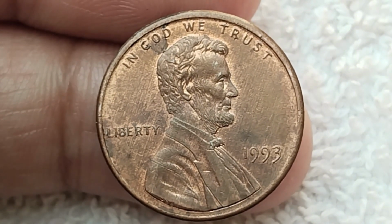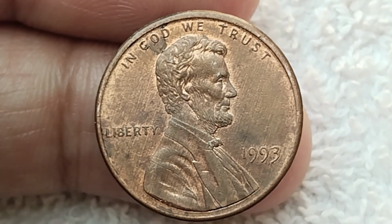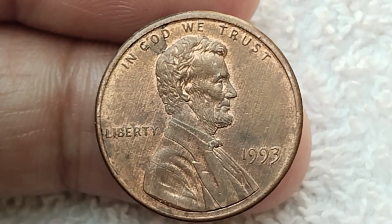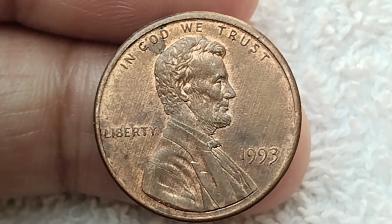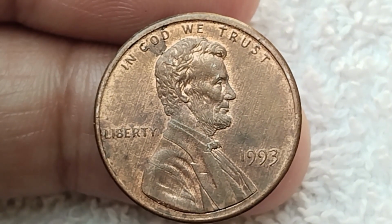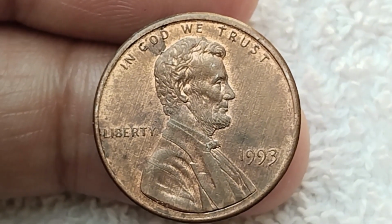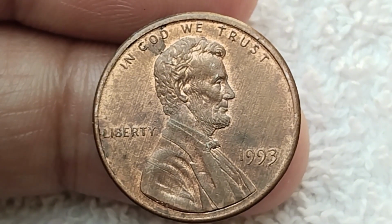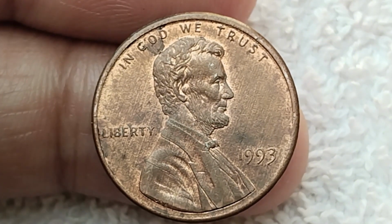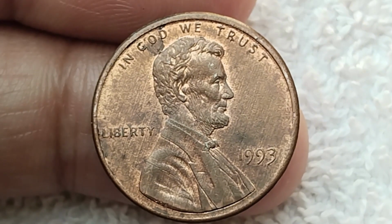This iconic penny is part of the long-running Lincoln cent series that features the bust of Abraham Lincoln on the obverse, or front side, of the coin. The reverse side displays the Lincoln Memorial, a design that was first introduced in 1959 to commemorate the 150th anniversary of Lincoln's birth. The penny is made from copper-plated zinc, following a change in composition that started in 1982 when copper became too expensive for penny production.